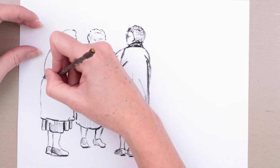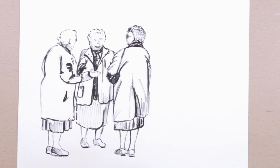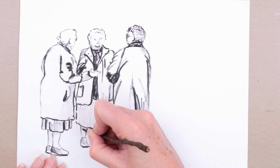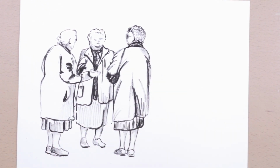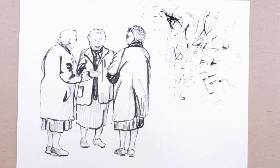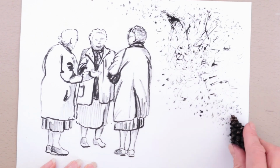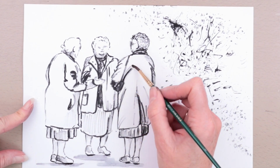So I'm just going in with the darker bits here, getting some shadows in. Have you ever tried anything like this, Tara? Well, I did show you earlier on, you obviously weren't listening to the video earlier when I showed I was using Q-tips. Oh, yes, that's it, yeah. So you can see there I used that sort of brush, and now I'm dotting in some leaves with the pine cone. Do you know, I love that effect.